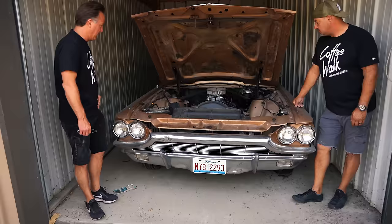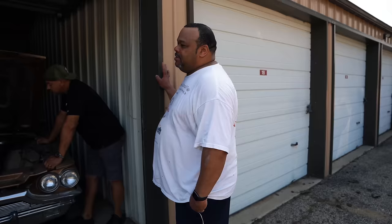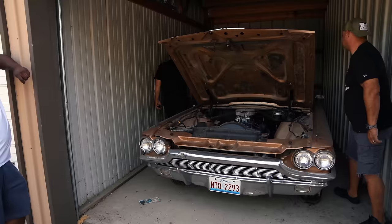But there's no keys to any of them. No. Have you looked through all the cars? No, I haven't. I mean, maybe you hid them in one of these cars. Possibility. Definitely with your granddad, it's definitely possible with his granddad, that's for sure. Yeah, I haven't done that. I did think about that too.